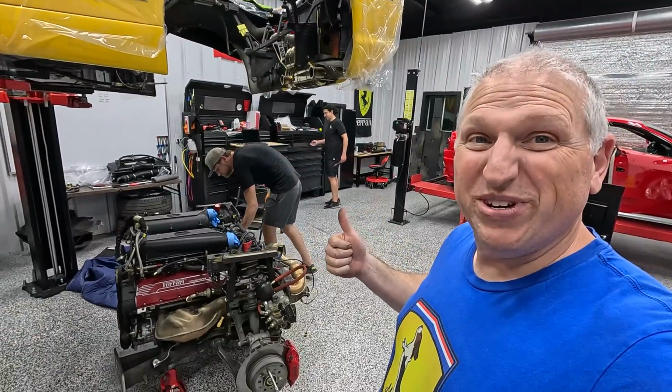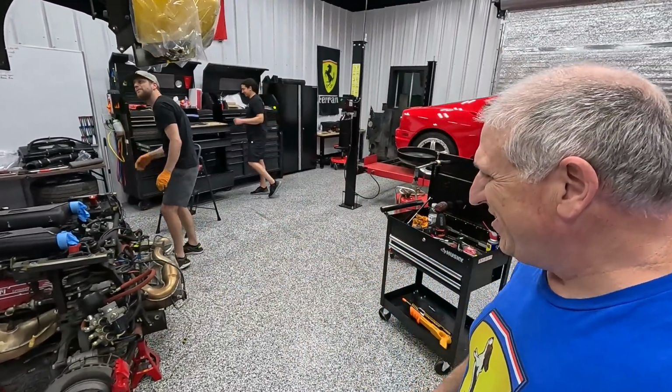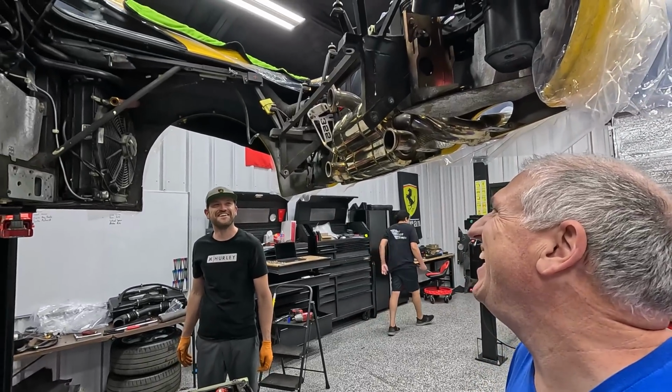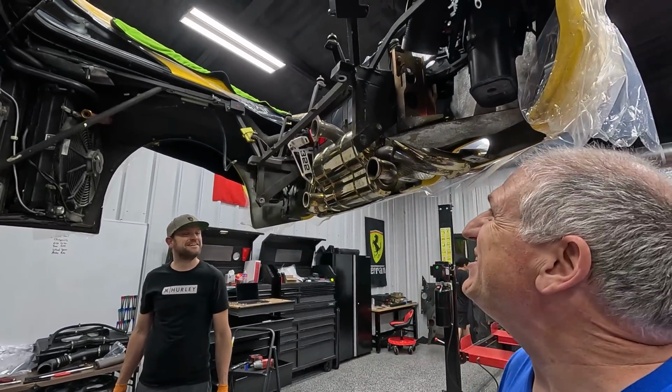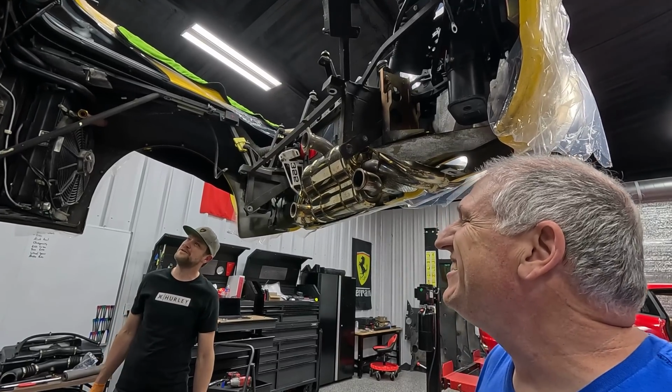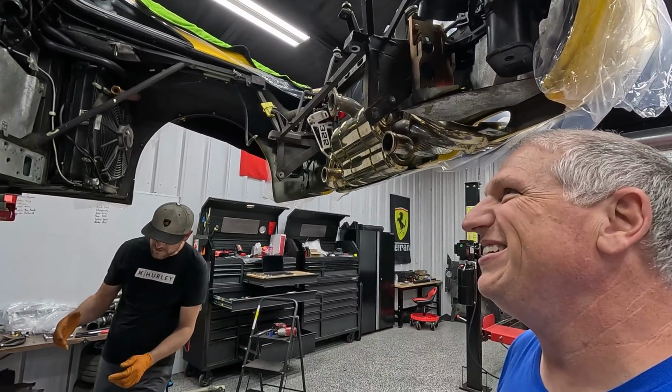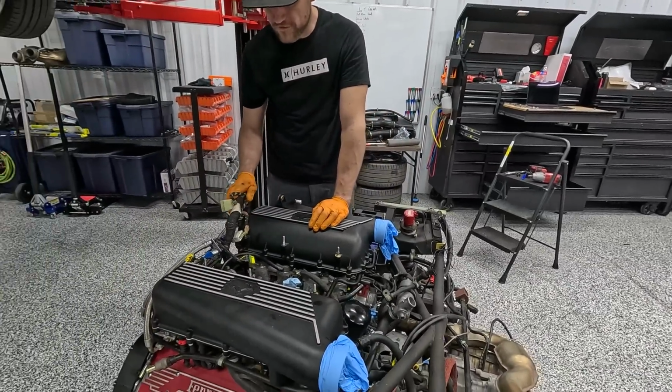We have two. Engine and trans are out, subframe's out, and one giant hole in this car. Pretty cool, huh? It is pretty cool. I mean, as much as it's a pain in the ass, they did design it reasonably well to be able to do this.